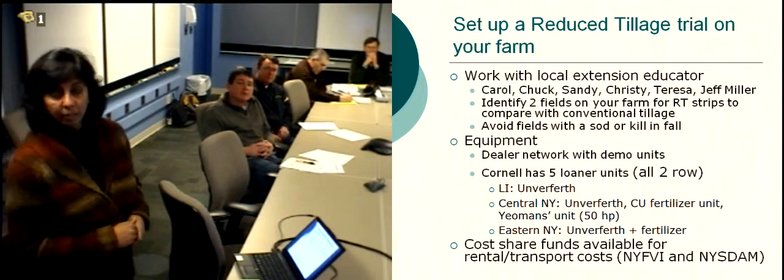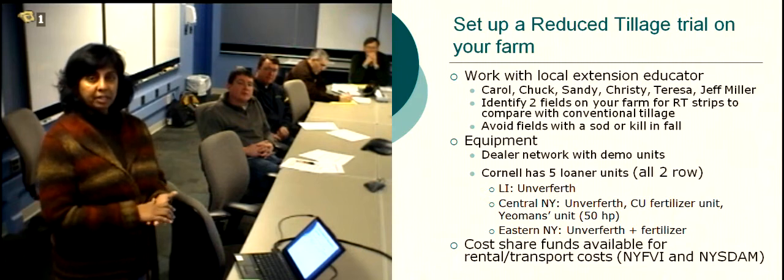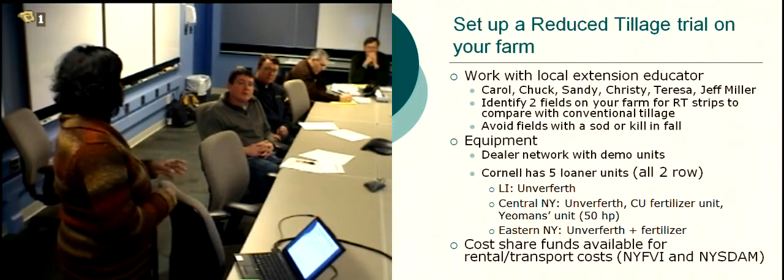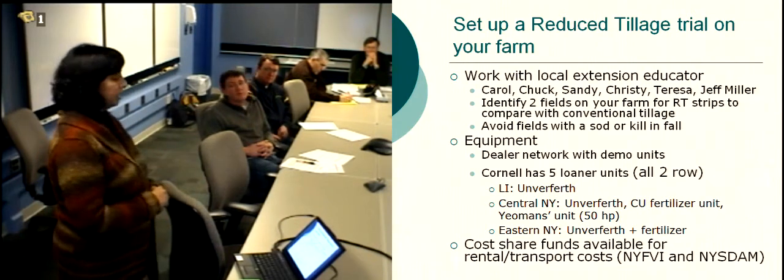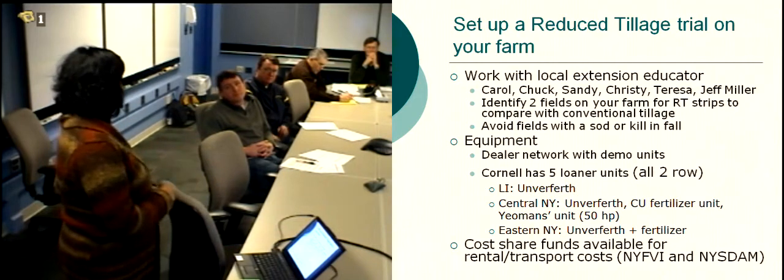If you're interested in working with us and doing a trial or setting up a trial, definitely contact your local extension educator, because they would be the ones to help facilitate this, and then we could talk with you about how to set up one of these trials on your farm.